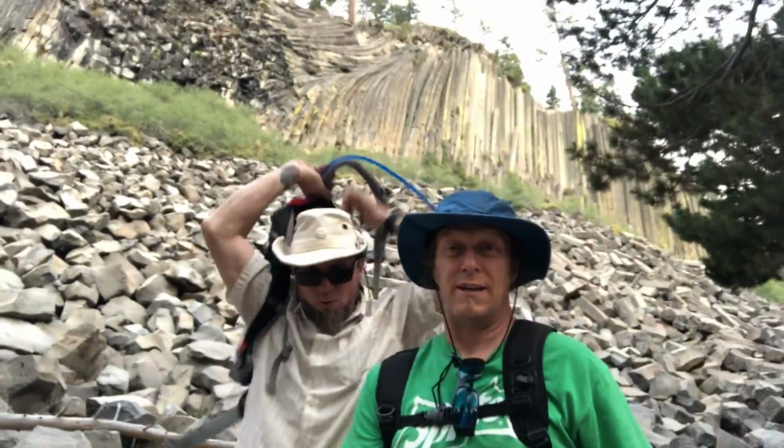So we're gonna head to the top side, the back side of it, and get a view from the upper part. Apparently glaciers came through and scraped off the tops of these and left them at a nice fine polish. So theoretically it might look like a very expensive tile floor up at the top. So we're gonna check that out, let you know what it looks like. We'll see you up there.